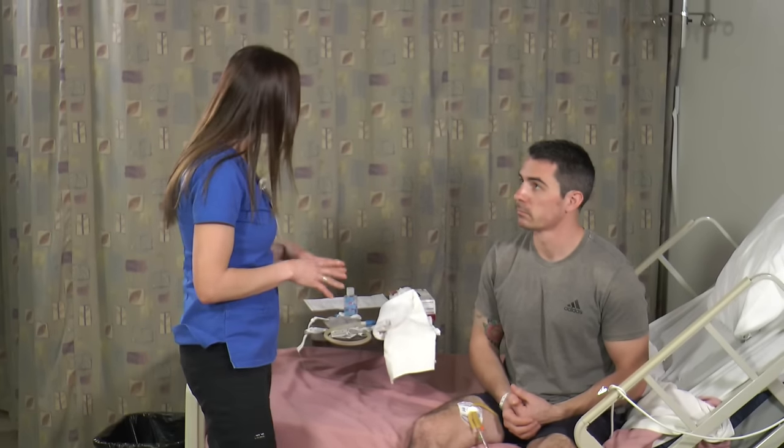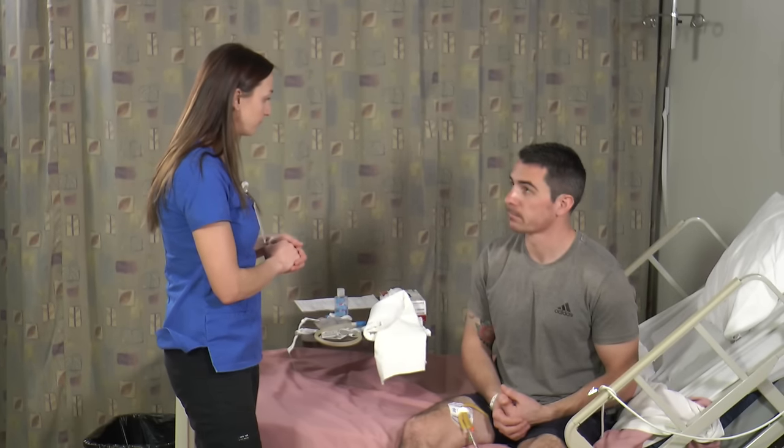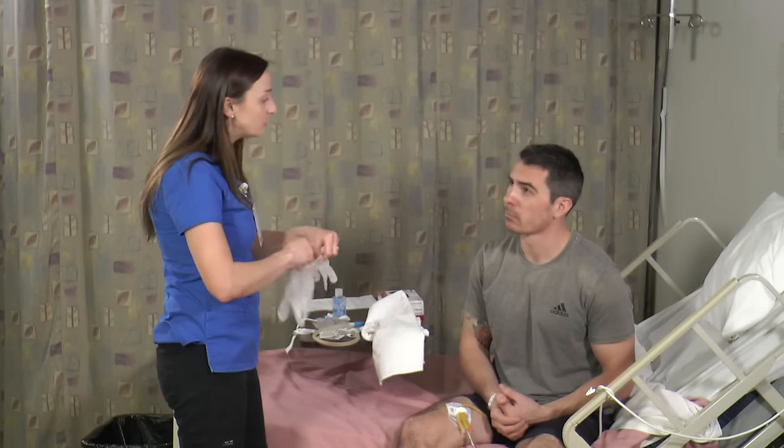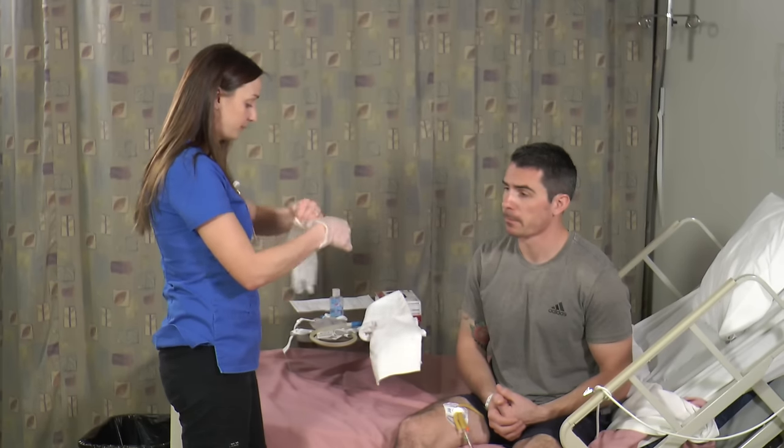Okay, Mr. Miller, so now I'm going to show you how we change from the gravity bag over to the leg bag. Okay? Okay. All right, so it's always a good idea to put a towel down in case you have any leaking of urine from the catheter site. Okay? Okay.